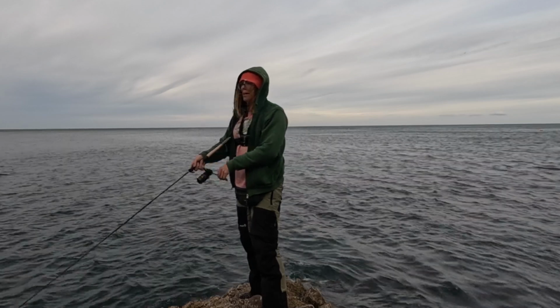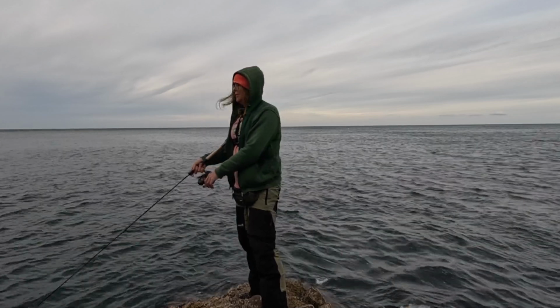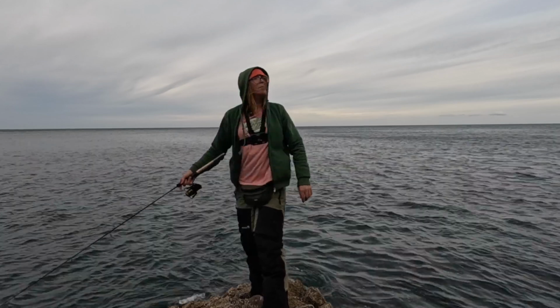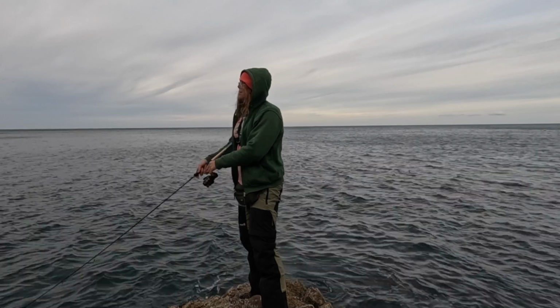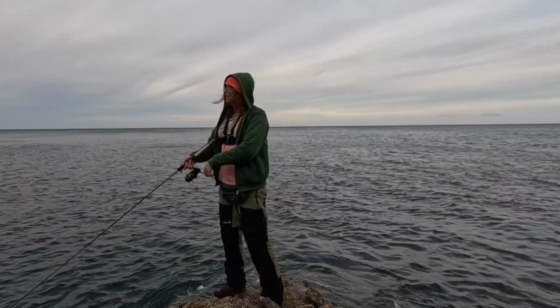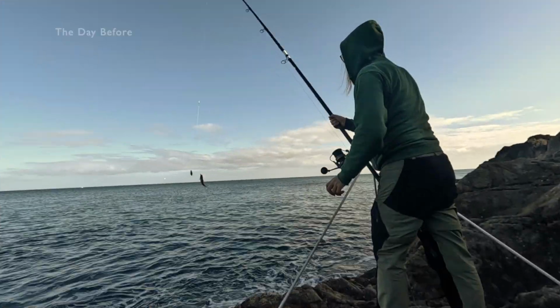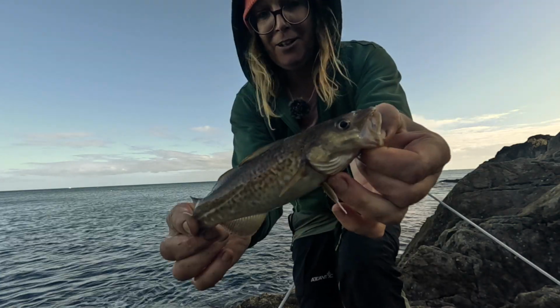I'm not staying much longer. I've had a couple of hours of fun, so that's all I wanted. Just wanted to get out rather than just sitting in the cabin feeling sorry for myself. Yesterday I got one tiny little codlin. I haven't blanked. What's a little codlin as well? Tiny little one.